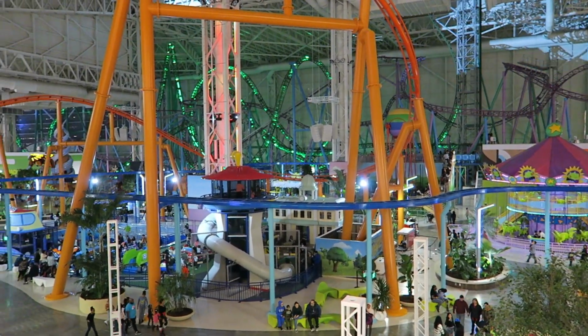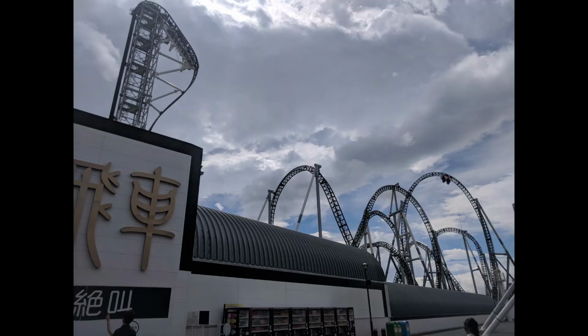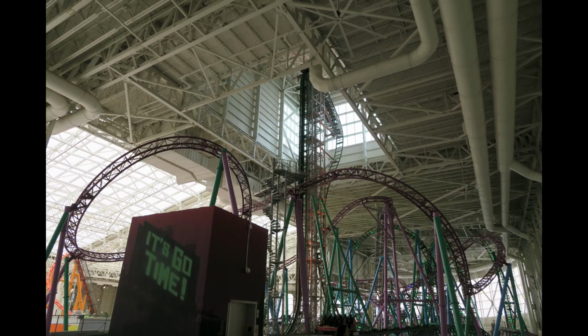I should begin by saying I've also ridden Shellraiser's clone in Japan, Takabisha, so I'll be sure to compare the two throughout this video. On a relatively busy day at Nickelodeon Universe, Shellraiser is almost always a walk-on. I'm not sure if it was due to the large amount of families, the ride's location in the back corner, the capacity, or a combination of all these things, but it was great for me.